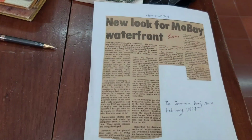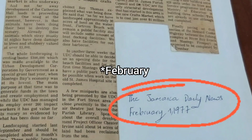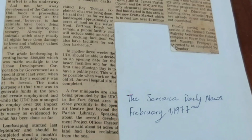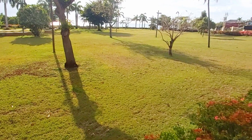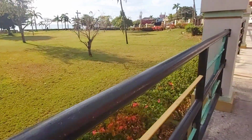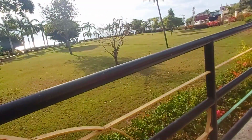The article, "A Look at the Bay Waterfront," published in the Jamaica Daily News on January 1st, 1977, reads, "The Montego Bay waterfront is taking on a new beautiful look. Landscaping of the beach area is well advanced. A public park is being created at the site of the St. James General Hospital." And the article goes on. We at least got the name of the hospital that was located here, St. James General Hospital.